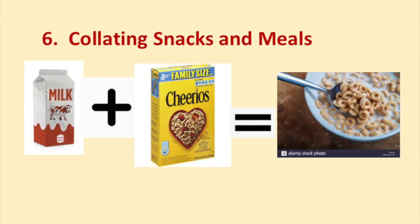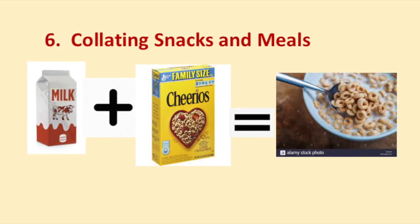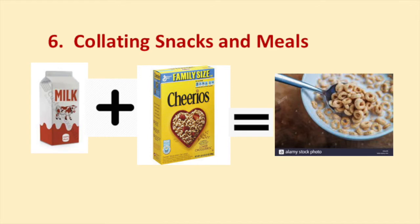So we're going to backward chain here. We're going to start with the ingredients and having them mix it, and then move backward to give them more and more, train them in more and more of the skill sets. But there's lots of collating meals like that. Tuna plus mayonnaise equals tuna salad. Peanut butter plus jelly plus bread equals a peanut butter and jelly sandwich. Those kinds of collated meals are ideal for drawing individuals with challenges into food preparation.